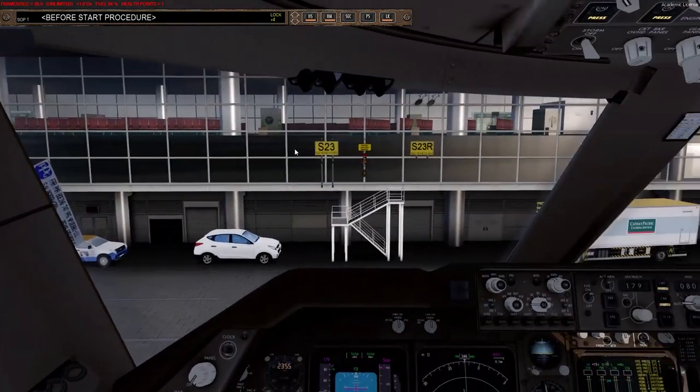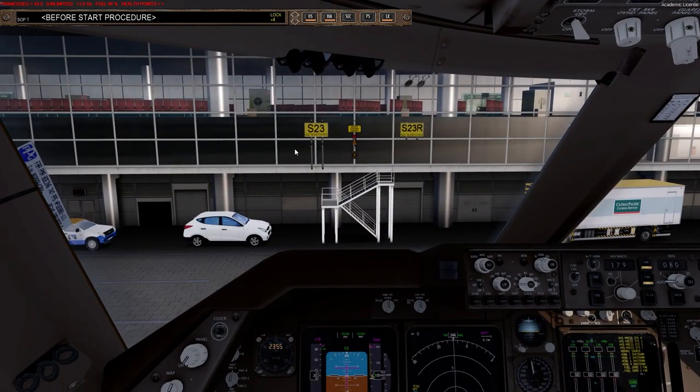Captain, the air conditioning unit is disconnected. Cockpit to ground. Oops, forgot one thing. Cockpit to ground. Go ahead. Please disconnect the GPU. Roger, disconnecting the GPU.